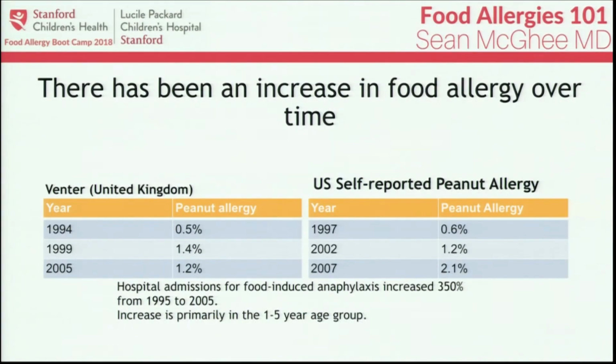Now, has there been an increase of food allergy over time? People talk a lot about this, and there certainly does seem to be evidence that the rate of food allergy, the number of people who are affected by food allergy, is increasing over time. The data is a little bit old in this slide here, but you can see that the rate of reaction is doubled or even tripled, and sometimes in terms of the number of people with peanut allergy in the UK and in the US. And in addition to that, the hospital admissions for food allergy, which is kind of a marker for how severe a food allergy is, those have increased also about threefold over the same time period. And that increase was almost all in the very young 1 to 5 age group.